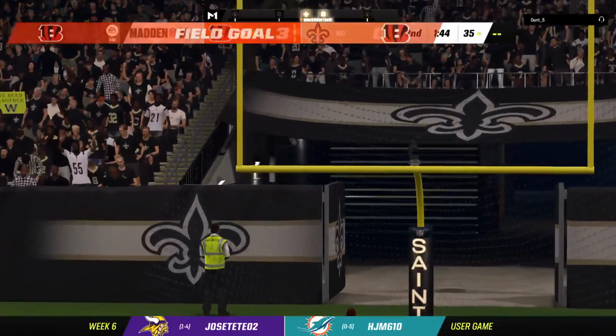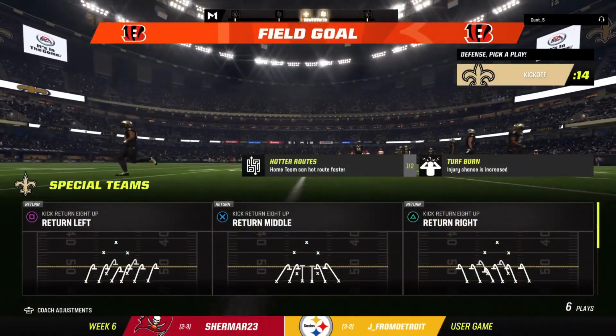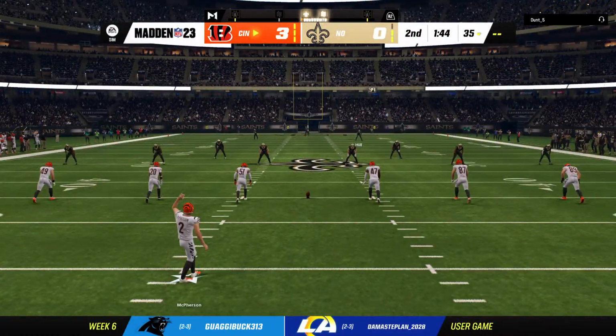McPherson's kick is good. And the Bengals are on the board first here. It's 3-0. So they get the turnover in plus territory. The drive stalls out, but still able to get 3 out of that.